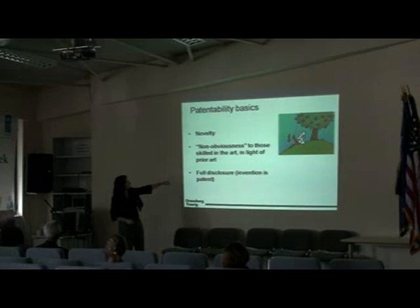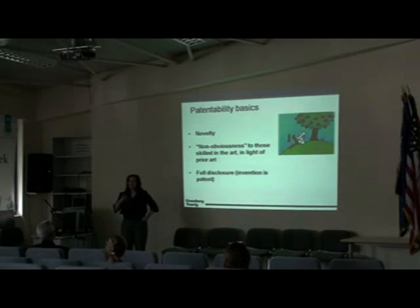Another one of the requirements is disclosure of the invention. And remember, I said that the word patent means that it's obvious, it's available to people. It's patent instead of latent, which would be something underlying that you wouldn't see. But it's patent. It's out for everyone to see. The idea of a patent is that the government allows you to exclude others from practicing it, but in exchange you have to teach the world about what you're doing.